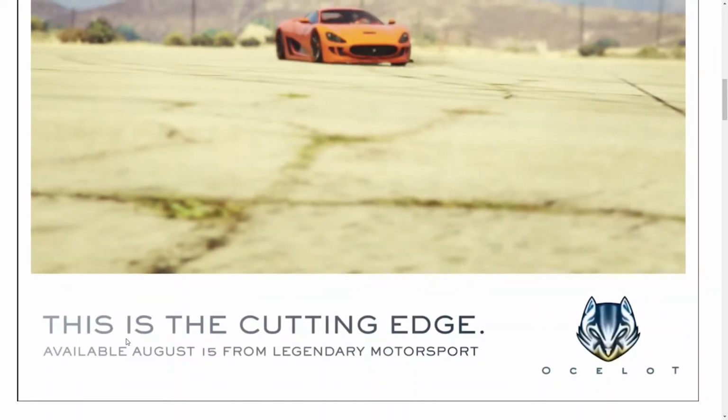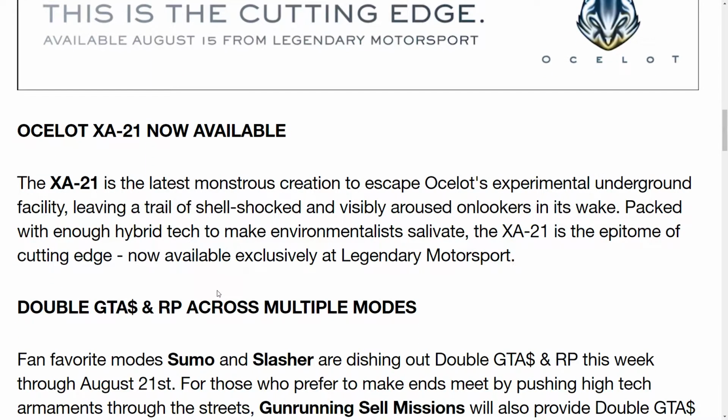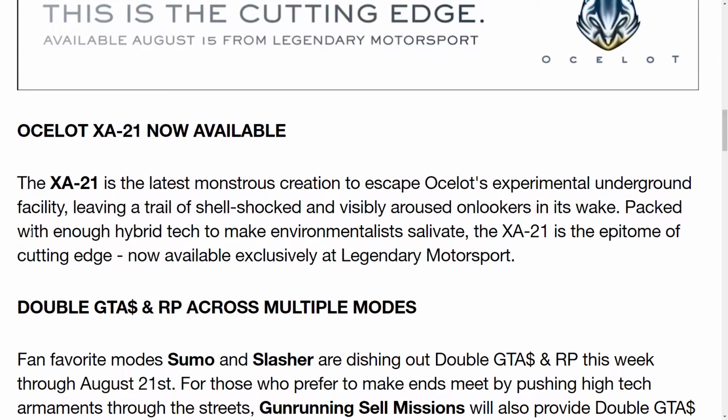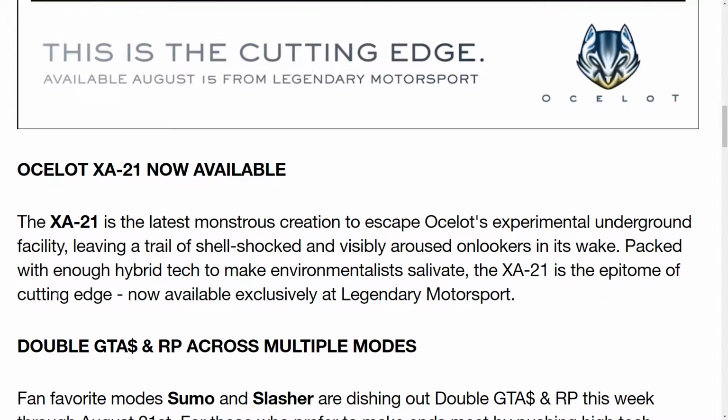This is the Cutting Edge, available August 15th from Legendary Motorsport. We'll get into some more details about the XA-21 in a minute or two after this Newswire, but for now we'll just read this part. Ocelot XA-21, now available. The XA-21 is the latest monstrous creation to escape Ocelot's experimental underground facility, leaving a trail of shell-shocked and visibly aroused onlookers in its wake. Packed with enough hybrid tech to make environmentalists salivate, the XA-21 is the epitome of cutting edge, now available exclusively at Legendary Motorsport.